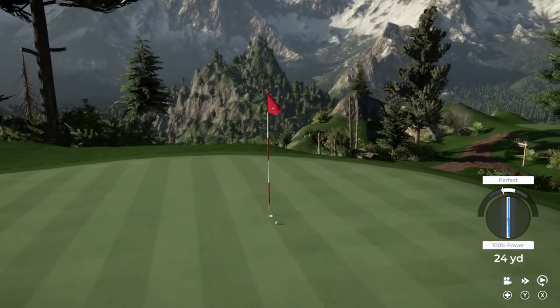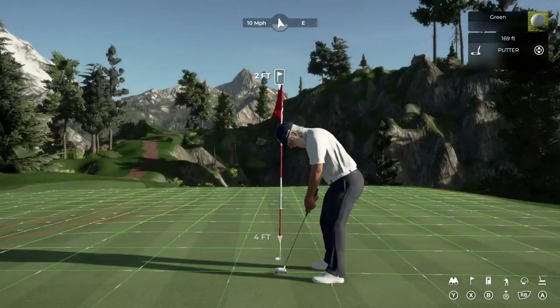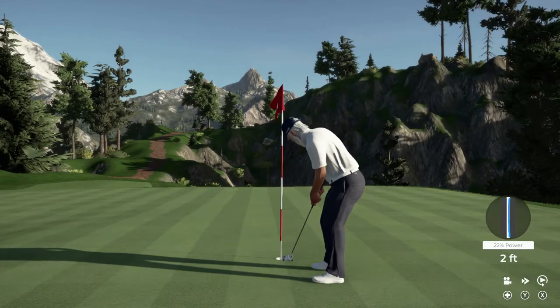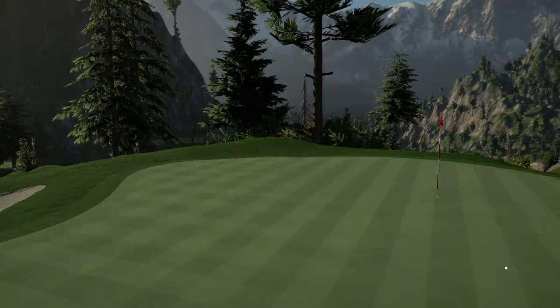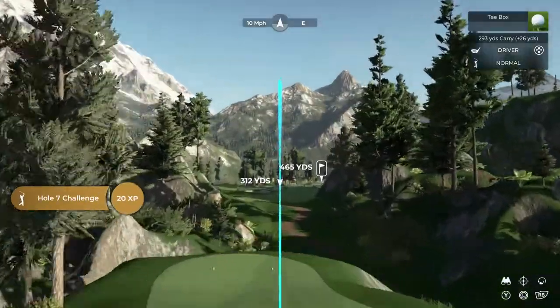Let's go in. Go in. Oh, that would have been a miraculous birdie. But the splash shot is literally my favorite shot in this entire game. We almost made it in to get us a birdie there. So I'll take the par. Little unfortunate. We got to pick it up, though.